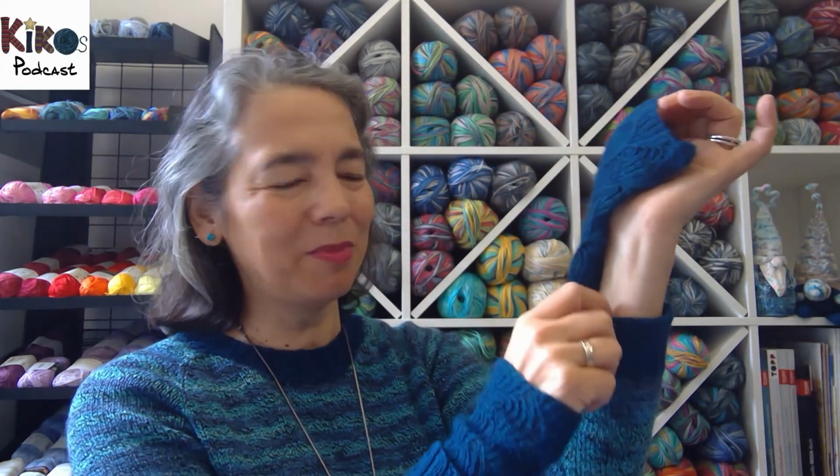And as they have the same color as the ribbing in the pullover, I decided to wear them today. But I'll take them off now to show you the pullover.